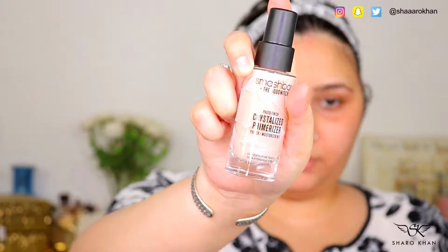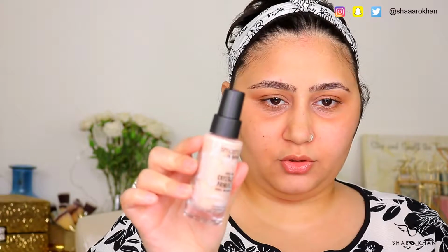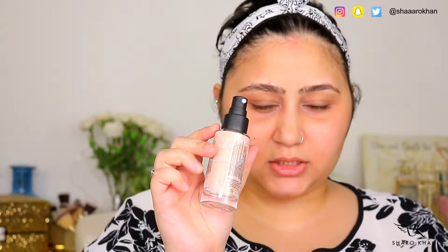So first I have this Smashbox primer. This is the crystallized primer. I know it is not very new for a primer, but it's been in the market for a while, so I just wanted to try it out. So let's see, I'll take maybe 2 pumps of it.